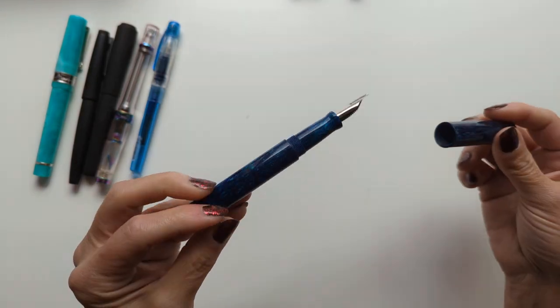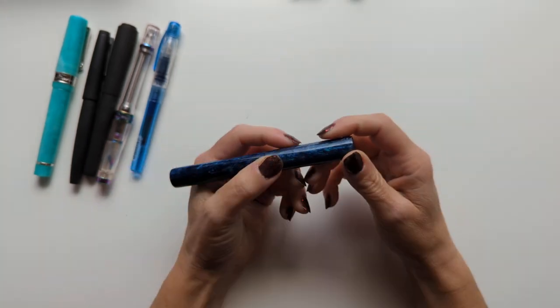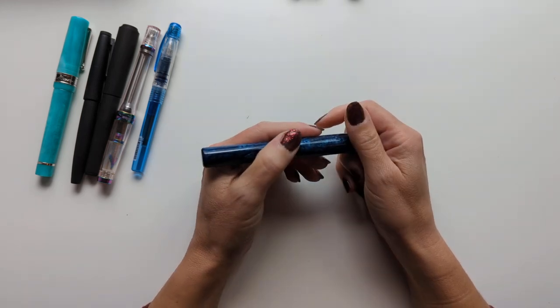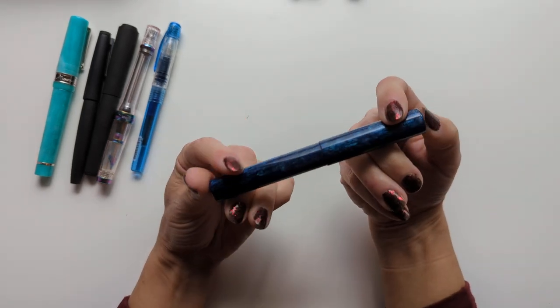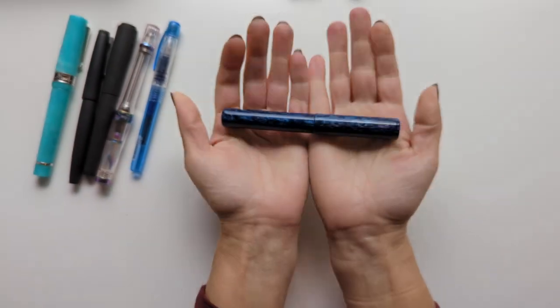This is a hand-turned acrylic. This is the Jonathan Brooks Carolina... I almost said Carolina Homespun, which, y'all, is a yarn thing. Carolina Pen Company, Mermaid Tears. I love it so much. This pen is perfect for me.